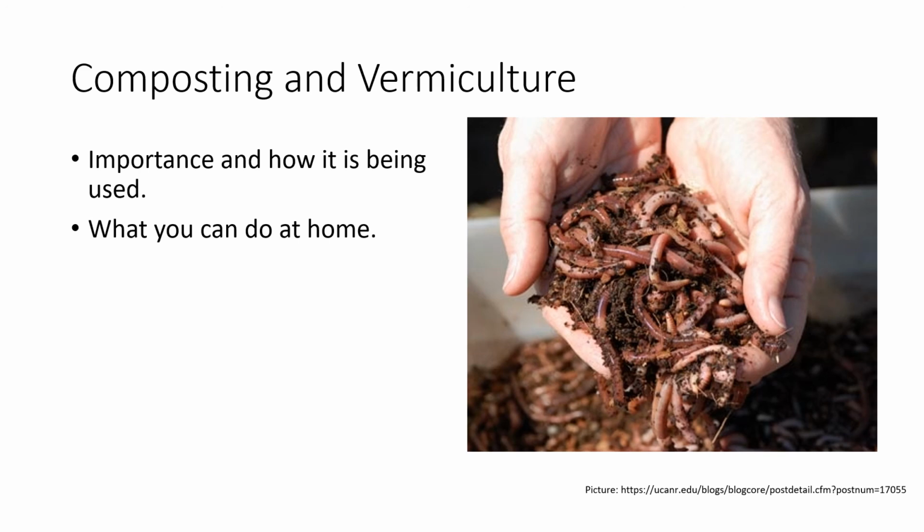So what we have are vermiculture bins. We have different containers that have worms in them. And what we'll do is we'll put things like apple cores and apple peels in the vermiculture bins. The worms eat it and create soil. That soil then we dump out into the vegetable garden so that the vegetables can have really rich soil to grow in.